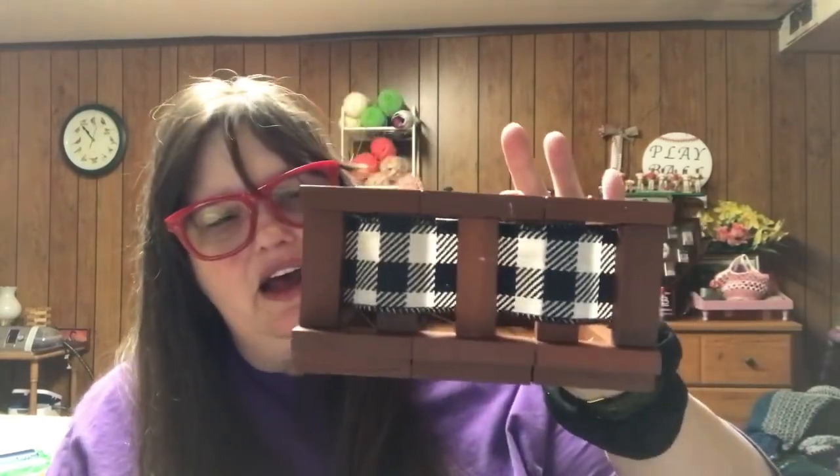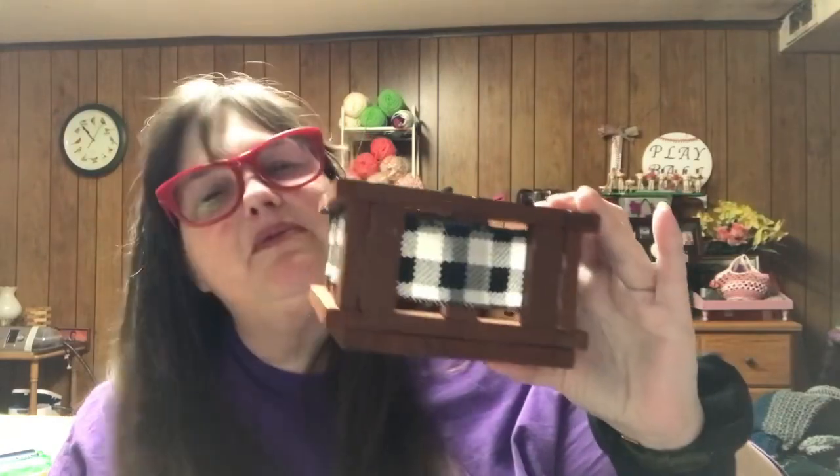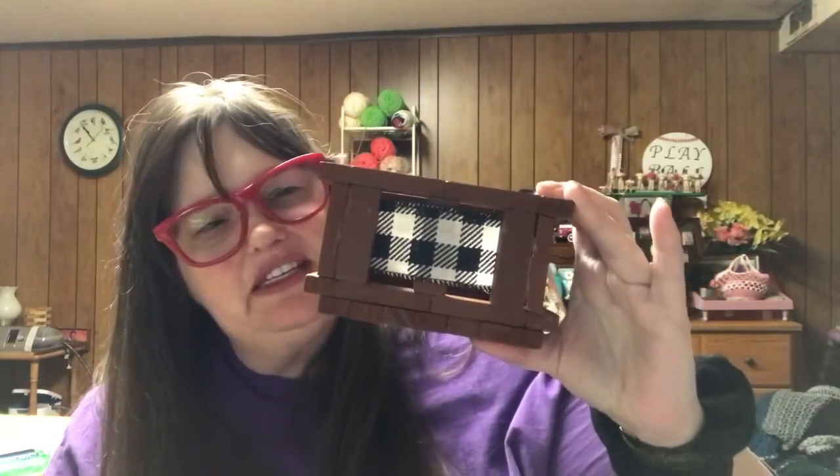I'm trying to wait until, I don't know, I want to find out if any of the Dollar Trees are going to be getting more in before I go and order more. But anyway, I'm addicted to these. So this is one of the things that I made. This one I did not make a top for, and this was out of the painted ones.